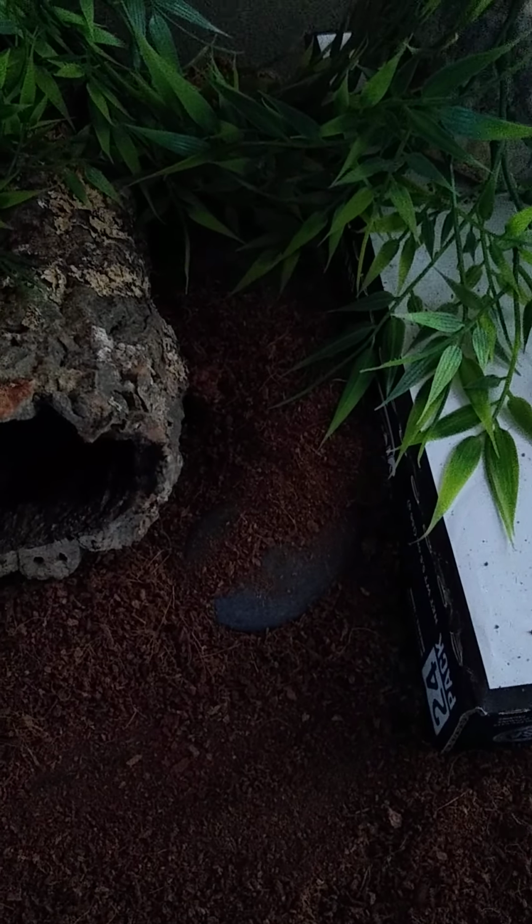You can also use cocoa husk or aspen. Aspen's a good choice. Or nothing. Some people like to just go the paper towel route. Whatever works for you. There are no real limits as to how you want to decorate your snake's tank, especially for a snake this active. He's hiding. So that's pretty much it.